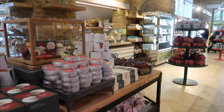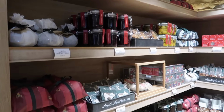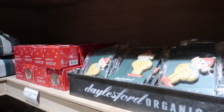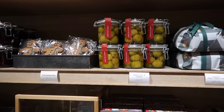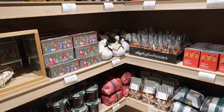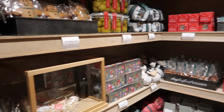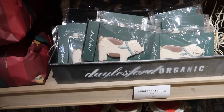Christmas at Daylesford. And this little corner is full-on Christmas corner. They've got mince pies, gingerbread man. It's definitely elf themed this year. Seems to be elves on everything. How cute. That's new as well. Green figs and cognac. I'd love to be a fly on the wall in their meetings when they're discussing what their themes are going to be and what their new products are going to be. Maybe Daylesford, I can apply to be on your testing team. Gingerbread ice pig. That is adorable.